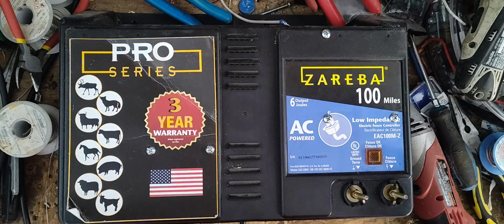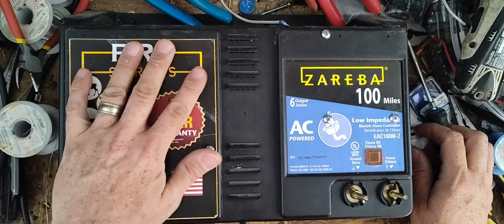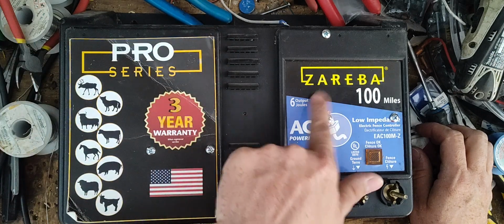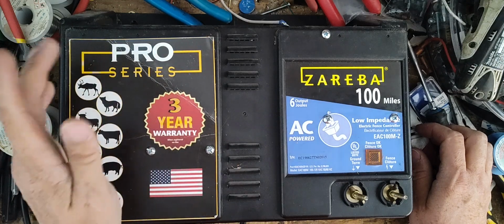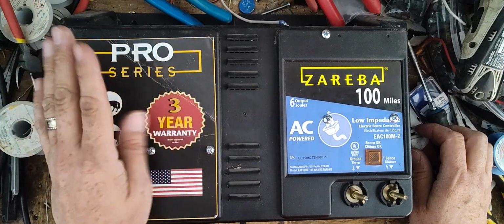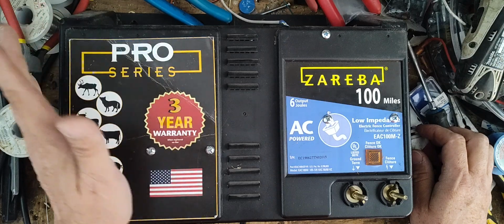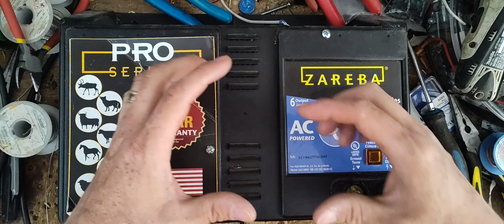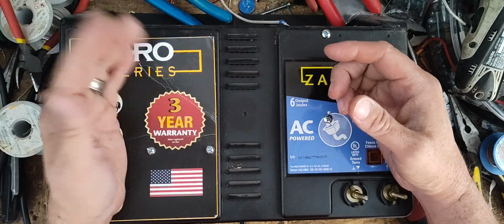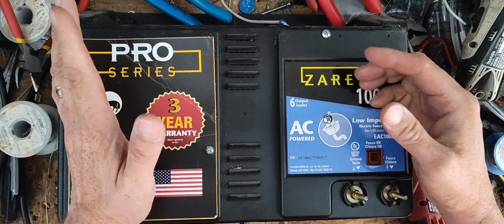This is just going to be an overview video on a repair that we did to this particular unit. This is a Zareba 100 mile, a 6-joule unit. The issue with this unit was it had been hit by lightning. The board was burnt. There's 3 circuit boards in the factory units: a main power board, a trigger board I call it, and then a thermal protection board. All 3 boards had issues.